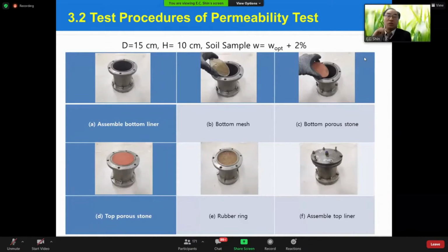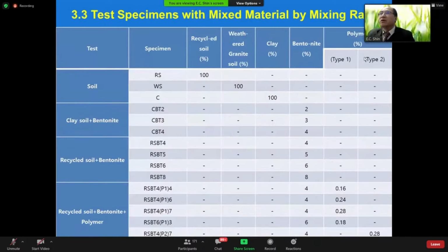In preparation for the permeability test, we use a mold with a 15 centimeter height and 10 centimeter diameter. We compacted the soil at the optimum moisture content plus 2%, which gives the lowest coefficient of permeability. We have a bottom mesh and porous stone, and we compacted the clay inside, and also a top porous stone and rubber ring, and we do the variable head permeability test.